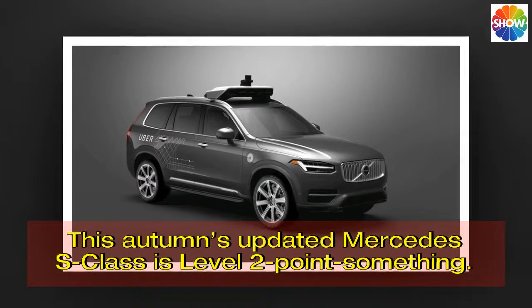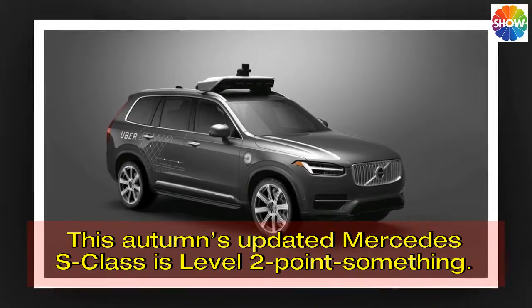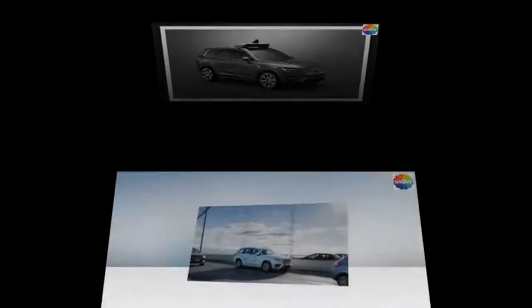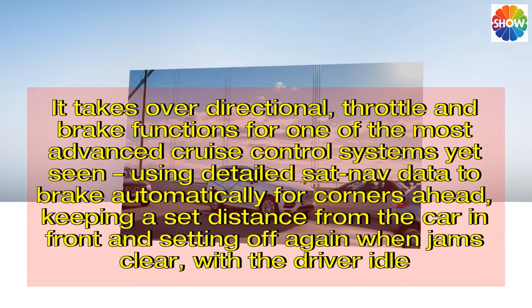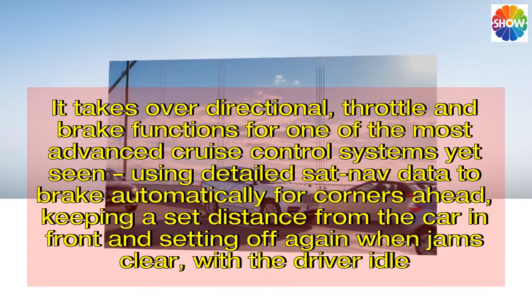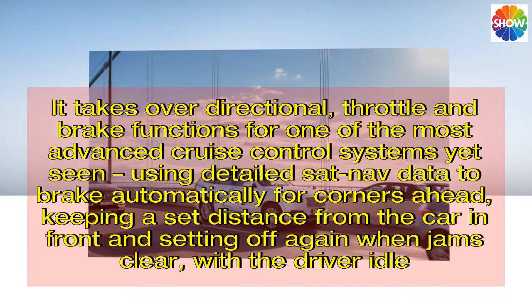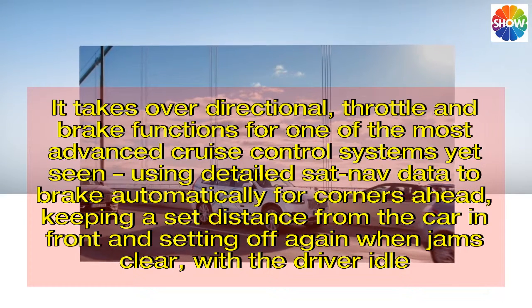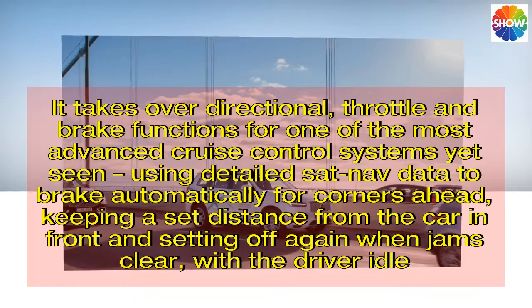This autumn's updated Mercedes S-Class is level 2 point something. It takes over directional, throttle and brake functions for one of the most advanced cruise control systems yet seen, using detailed sat-nav data to brake automatically for corners ahead, keeping a set distance from the car in front and setting off again when jams clear, with the driver idle.